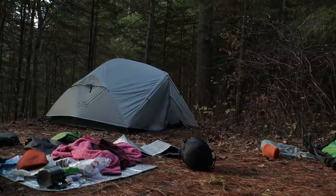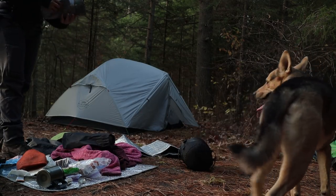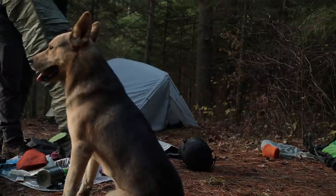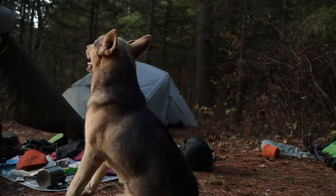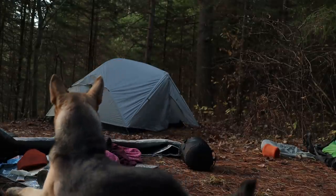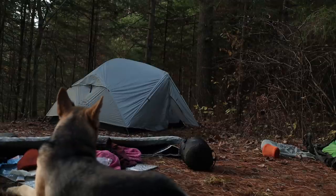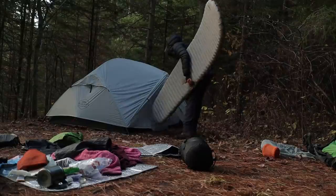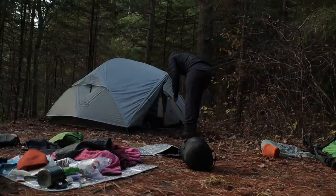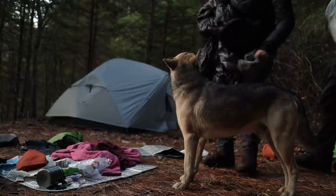Deer bomb. It is chilly. What? It's chilly. My sock. Yay! Found it.